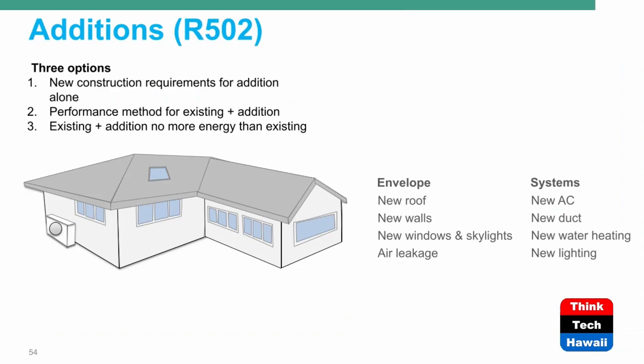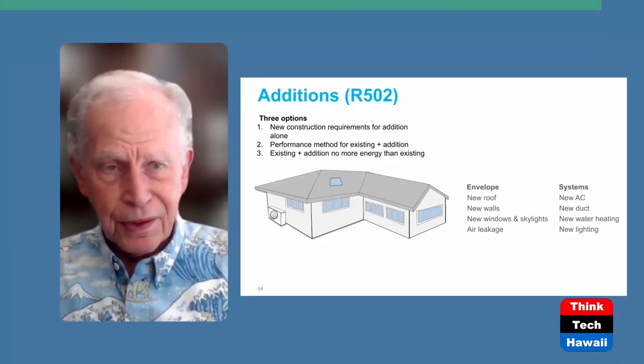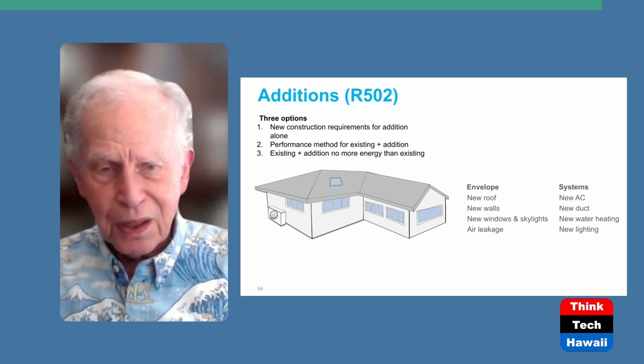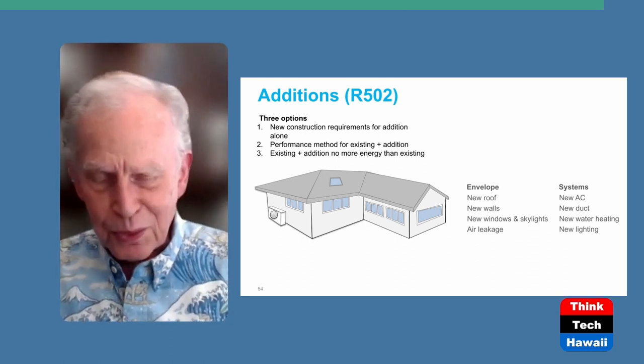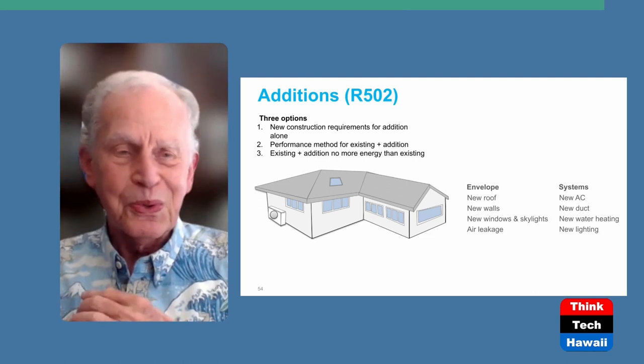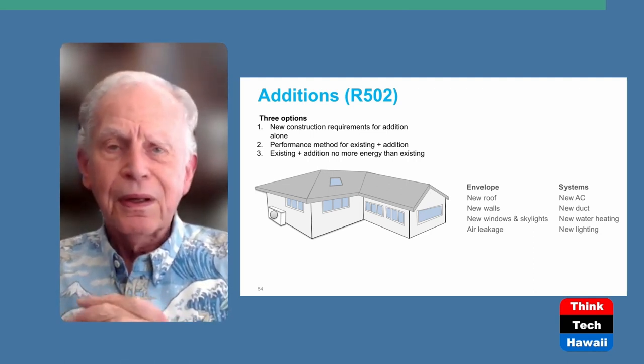Oh, and additions. When you put a new room on your existing house, that new space must comply as if with new construction. And then you also have the option while you're there of bringing the whole house into compliance. And you don't get extra points for that, but you do, you know, ensure a very efficient home.